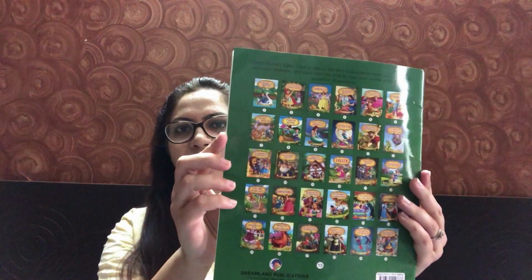They have many more in this collection, the famous fairy tales which we all have read, I'm sure, The Emperor's New Suit, Heidi, Peter Pan, The Little Mermaid. There are many, so I got a few more, because like I said, the price is very low. I didn't really mind spending a small amount of money to encourage reading for my child.